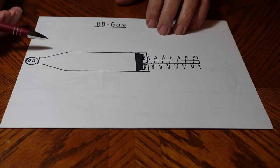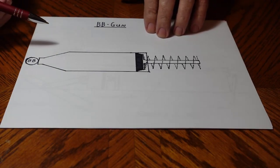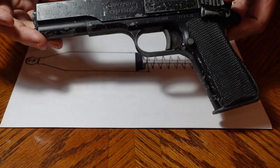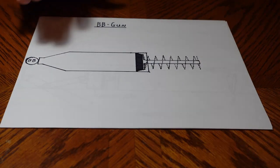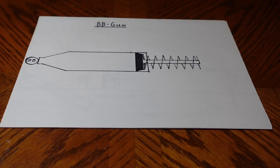Now, this first one is a spring air BB gun. Okay? This is how the marksman BB gun, that's this one, works. This is a very low power one. This one is the one that's comparatively safe. Again, that doesn't mean you can't get hurt with this thing. It just means that it's probably not going to be lethal.